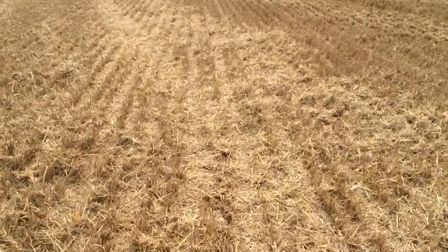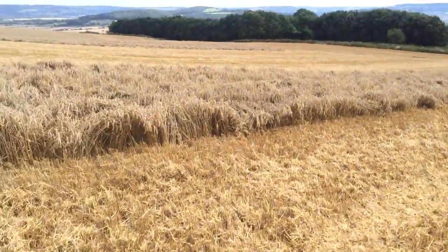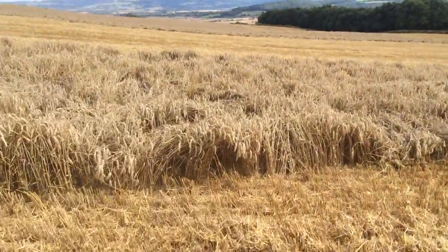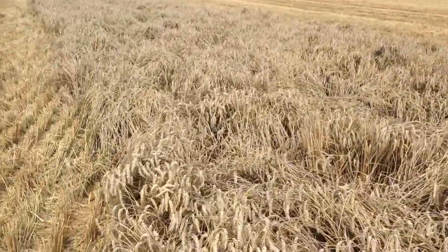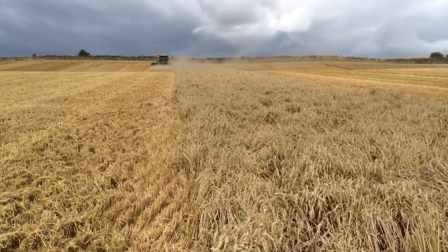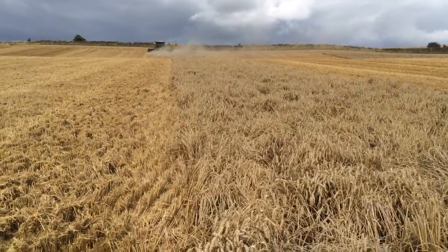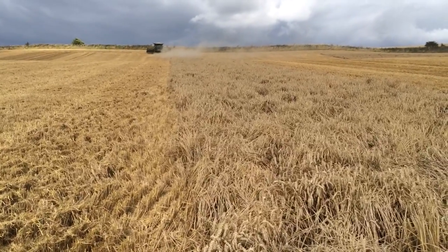This is the rows that the drill took, and yield expectations on this will be, well, hopefully quite good. We also gave it another couple of fungicides in addition to our normal program, just to try and maintain the green area of the crop for as long as possible.